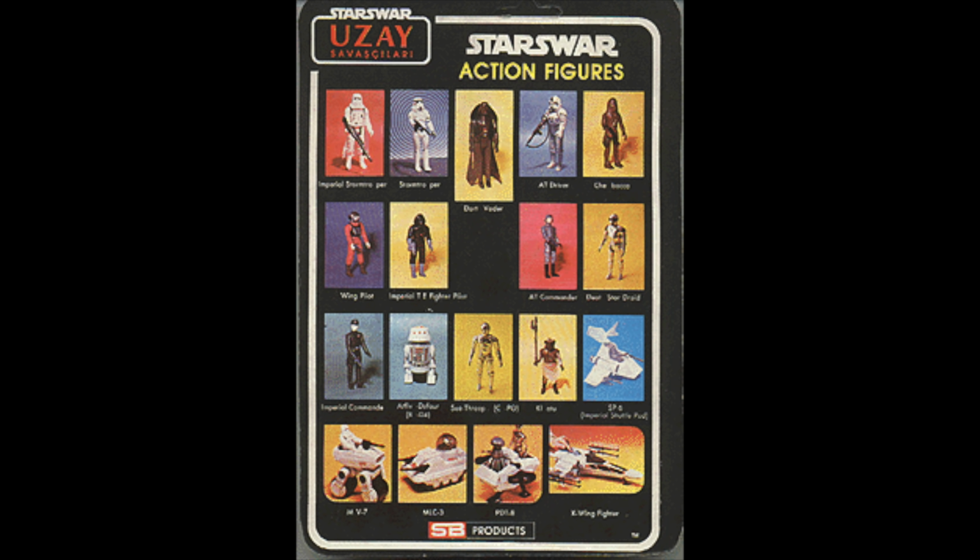And here's a look at the card back. As you can see, there's some other figures here I didn't talk about. But as far as I know, I could find no evidence that these ever got released. I did find some custom made ones, but a great website, UZStarWars.com, didn't have them listed, so I don't think they ever got out in the market, or if they did, they're extremely, extremely rare.